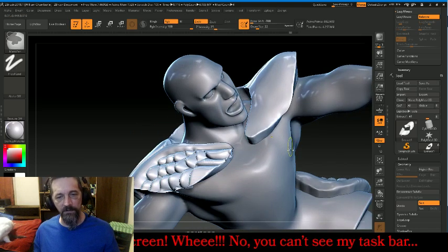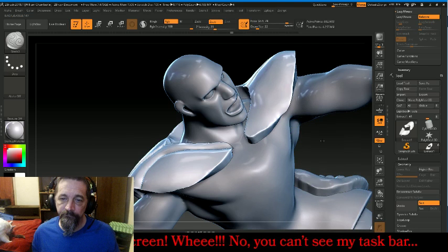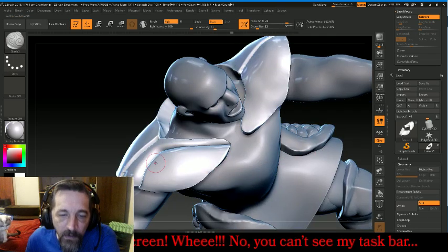And no, because that angled the whole thing. It was not flat on, or close to flat on. Let's do it like this.